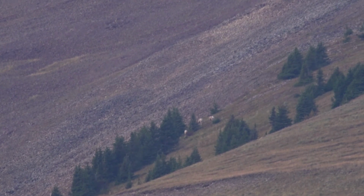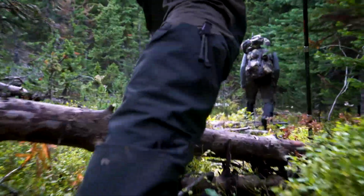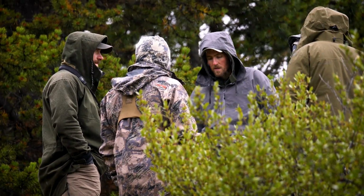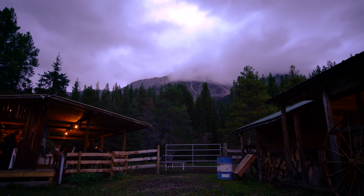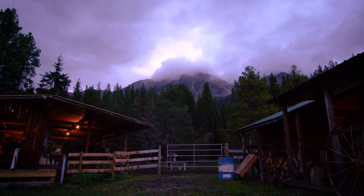You never know what to expect weather-wise on these trips. We rode into camp, it was 77 degrees, and then after a few days, the weather went downhill. It was pretty much cloudy, rainy, cold. We saw some snow. The things that you expect to see when you're in high altitude.